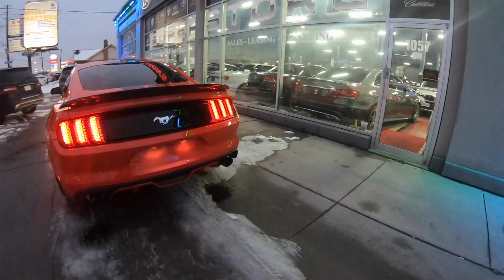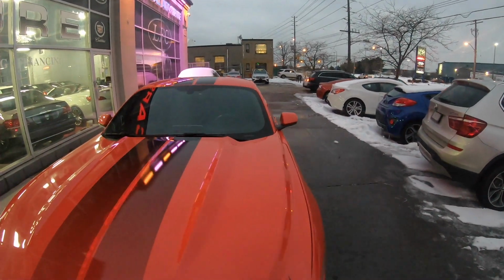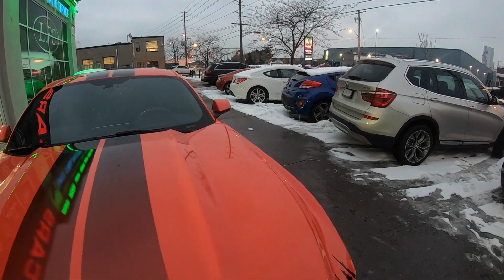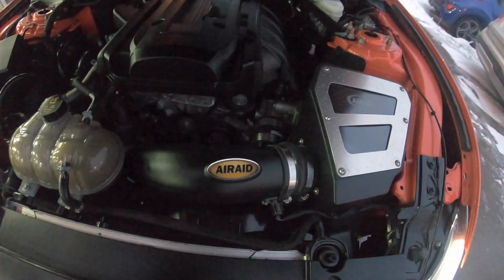It's got dual exhaust. Also, this car is equipped with a cold air intake. So here it is. That's your Borla. Look it up. It is ridiculously expensive and it is the best to get. Among Tubi and other names, Borla is a really big name in the auto tuning business. So the cold air intake on this one is by Air 8, which is also another great name. All right, so that's the Air 8 cold air intake.